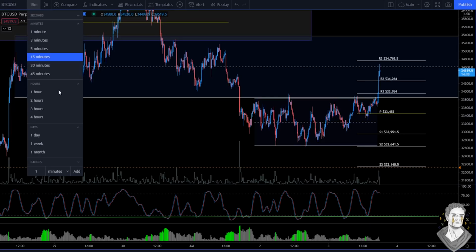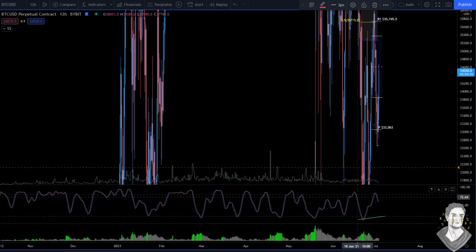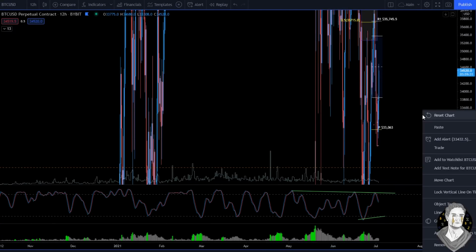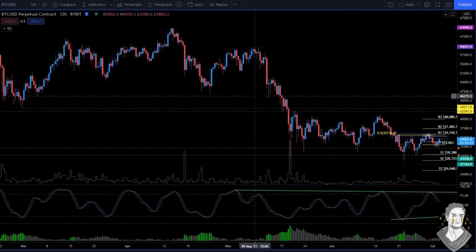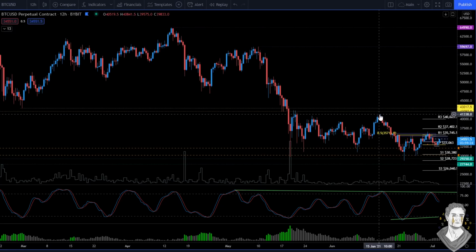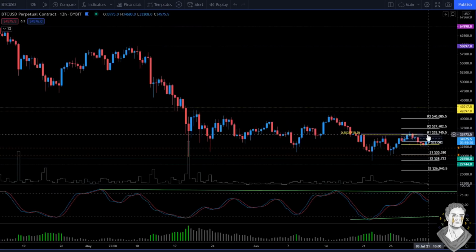Now, I want to go on to the 12-hour here, because this is what's going to be very interesting. So the 12-hour, of course, did reject from our major resistance point here from the 3rd of May. There are some major highs in the market. That was actually started around 59,000. The second rejection was here at 41,000. And then once again here around $36,000.